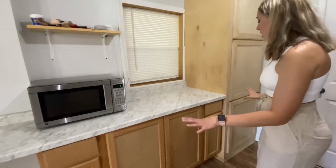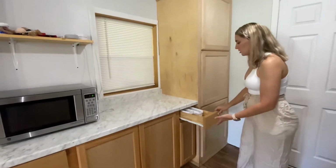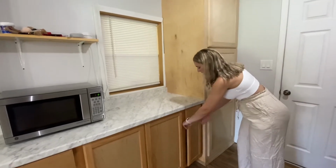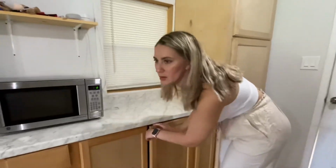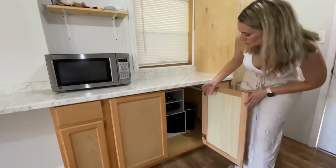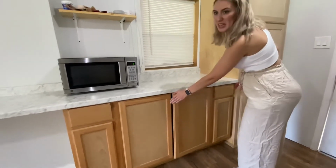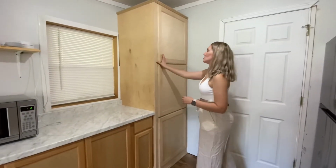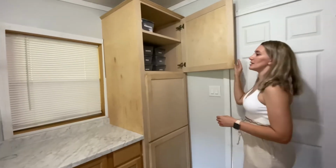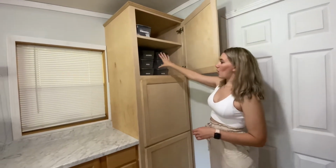Down here, I have tons of storage space, so I have drawers, and then I have cabinets, and then underneath here, just tons of storage space for pots and pans and such. Then over here, we have the pantry, which is going to be my food and stuff. Again, my sister gave me all of her Tupperware things.